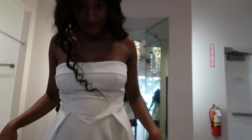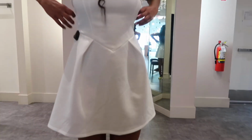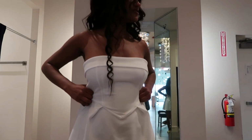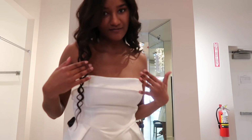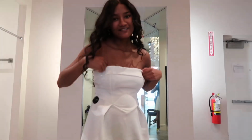I actually really like the dress, it just doesn't fit her, so yeah. I actually really like this shape and silhouette, but it's really loose. If they had a smaller size, then maybe, but from this, I'm like, I almost escaped.